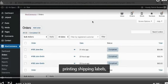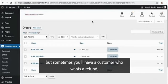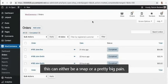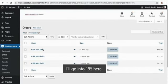Managing orders, printing shipping labels, and marking orders as complete is pretty straightforward. But sometimes you'll have a customer who wants a refund. And depending on the payment gateways you've set up, this can either be a snap or a pretty big pain. Let's take a look at an order that's marked complete. I'll go into 195 here.